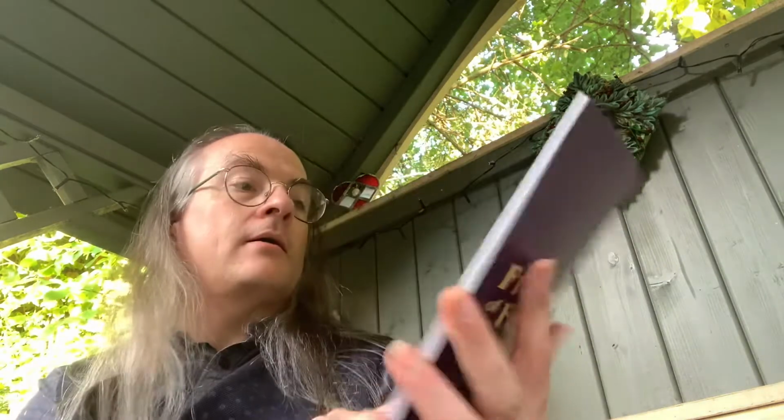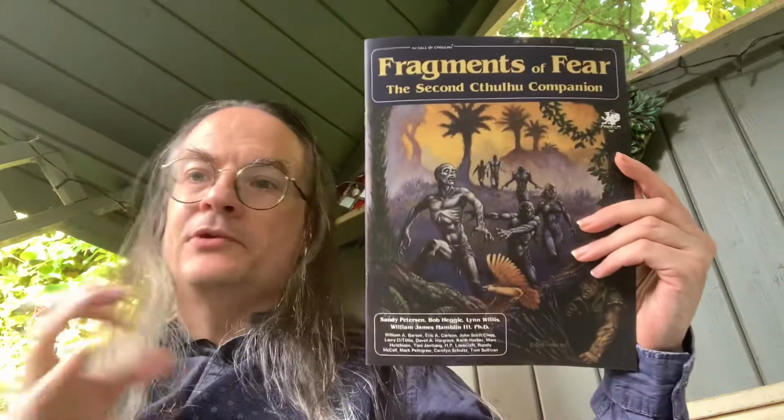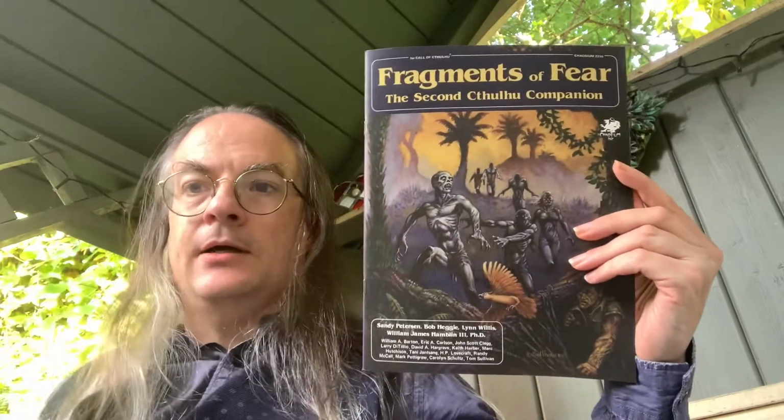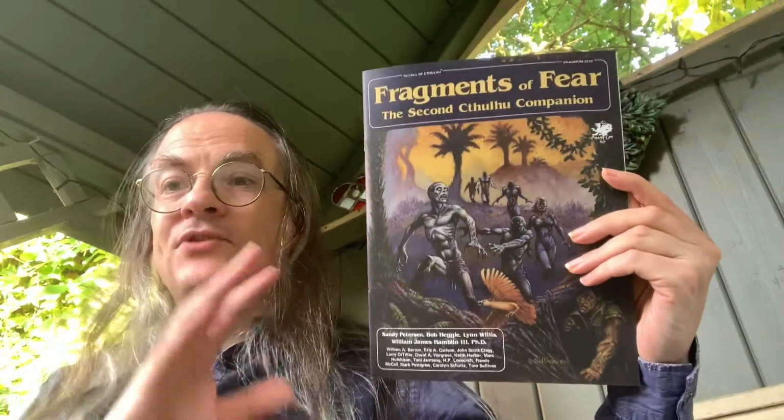And we have Fragments of Fear, the second Cthulhu Companion. This doesn't actually follow the format of the original, for which, when I do a proper unboxing, I'll pull it out and show you, because it had a fold-out insert. Less well received than the original companion, but full of interesting content nevertheless.